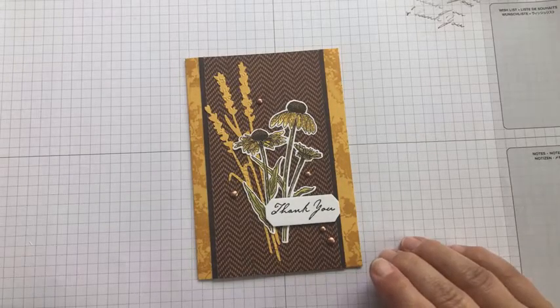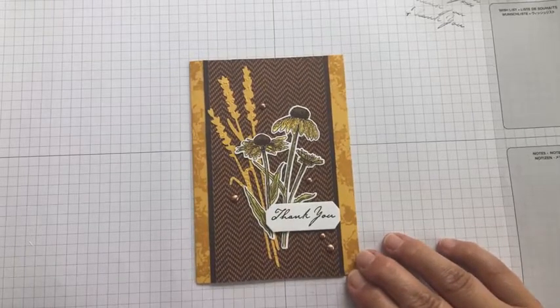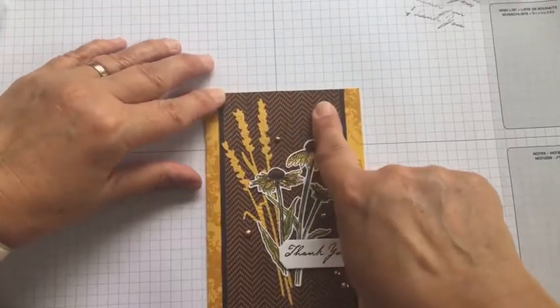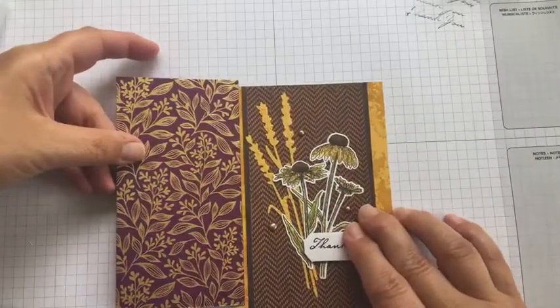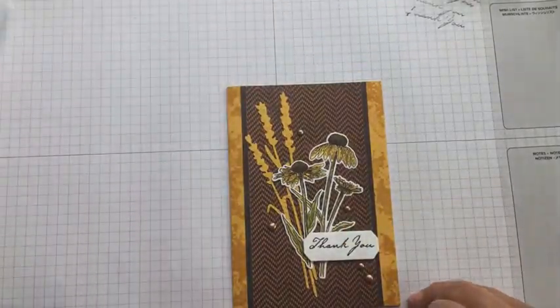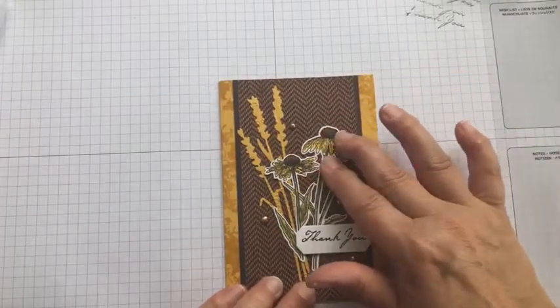So I've used yellows and browns here, which definitely says, you know, late summer or autumn to me. So this is the Blackberry Beauty paper. This is the back side of this design. So I've used that herringbone pattern on the back. I've stamped and die cut the flowers.